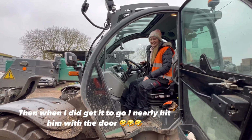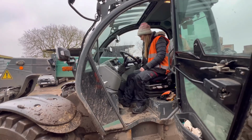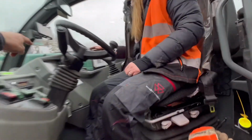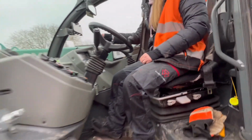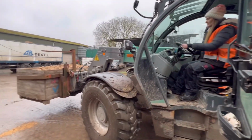This is nothing like that. It's lovely in there, isn't it? The rear camera, when you go reverse, that will pop up on there, and that is marvellous. This is fantastic. Let's give this a go.